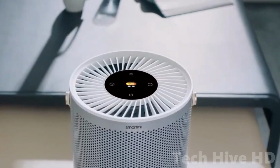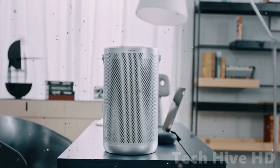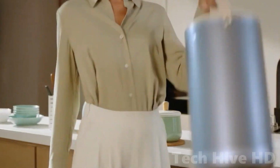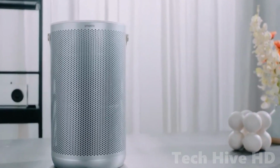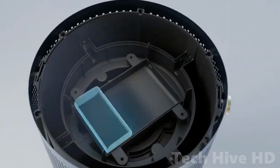Not only does YvN P2 purify your air, it also adds some ambience to your home. Customize its lighting effects using the dedicated app, and stay updated on your air quality insights. The YvN P2 is smart enough to adjust its purifying power based on your surroundings, ensuring that you always have the cleanest air possible.